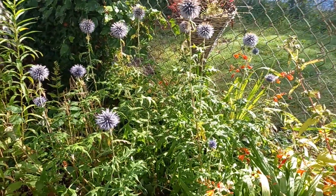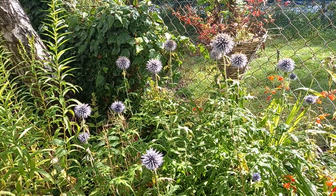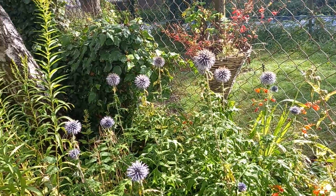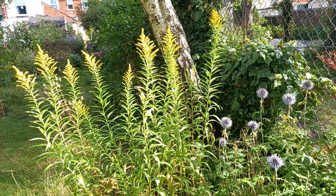Actually, it's doing better this year because the cherry tree being cut back is getting far more sun than it was getting. So yeah, looks great there, next to the lovely goldenrod. As lovely as that.